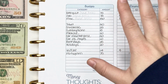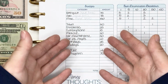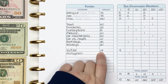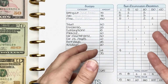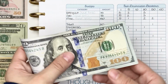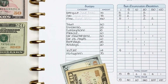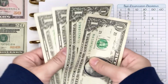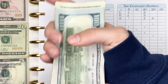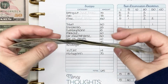But I do want to show you guys how I'm pulling out this money from my checking account. For YouTube, it's $114. I think it was $114.50, but I left the 50 cents in my account. So we're going to pull this out in a $100 bill, a $10 bill, and then 4 singles, and it should be my last 4 singles. It is. And so let's count this up together. 100, 110, 111, 112, 113, 114.